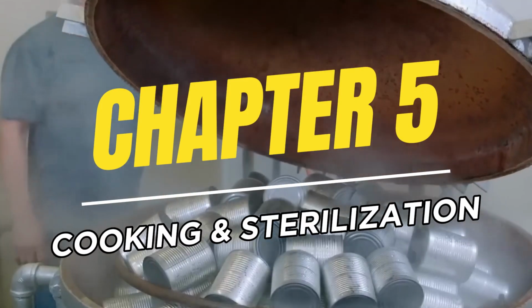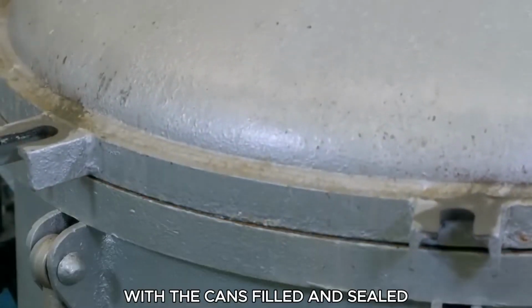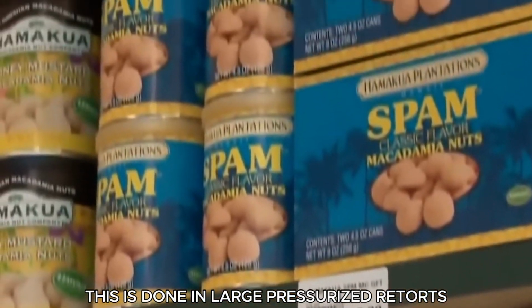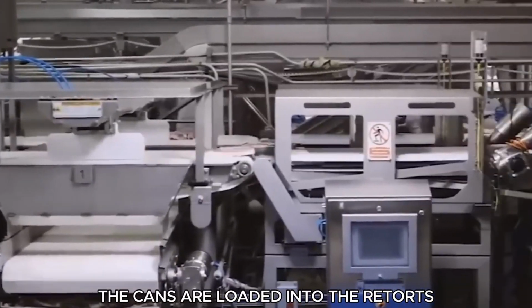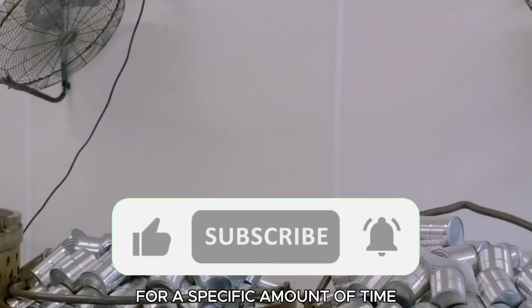Chapter 5. Cooking and Sterilization. With the cans filled and sealed, it's time to cook the Spam. This is done in large pressurized retorts, which are essentially giant pressure cookers. The cans are loaded into the retorts and subjected to high heat and pressure for a specific amount of time.